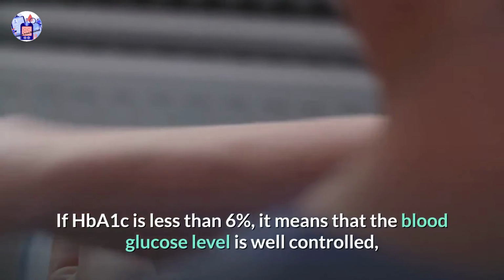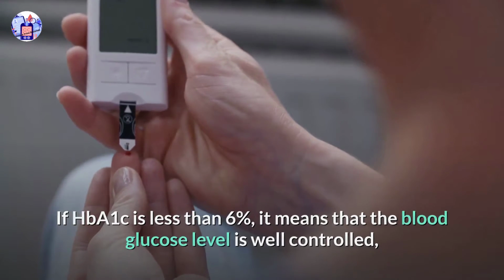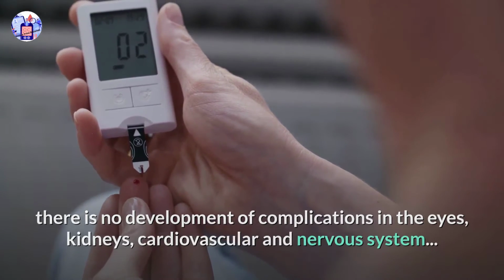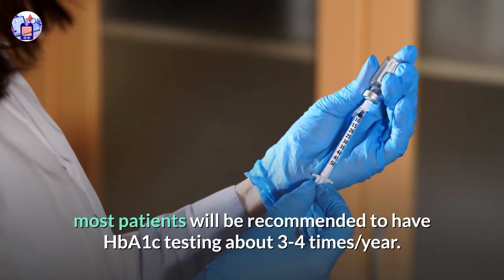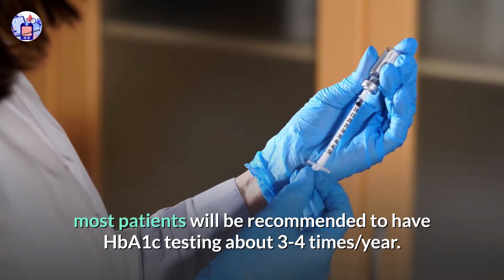If HbA1c is less than 6%, it means that the blood glucose level is well controlled. There is no development of complications in the eyes, kidneys, cardiovascular and nervous system. In the care plan of patients with type 2 diabetes, if there are no special indications, most patients will be recommended to have HbA1c testing about 3 to 4 times per year.